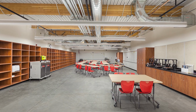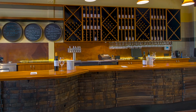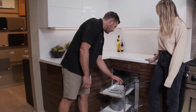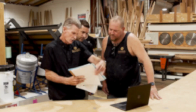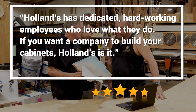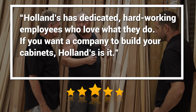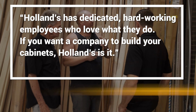Commercial clients appreciate Holland's high-capacity manufacturing processes, competitive bids, and quick turnarounds. Residential clients appreciate Holland's ability to create custom storage solutions that elevate their lifestyles and withstand decades of daily use. Over the years, Holland's has always grown, innovated, and delivered quality products to keep up with the changing trends. Our commitment to our team, our clients, and our workmanship has never wavered.